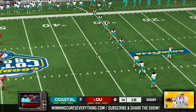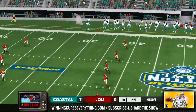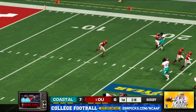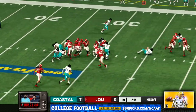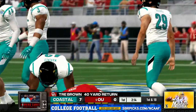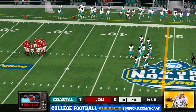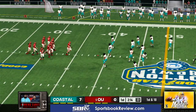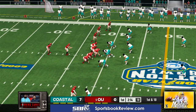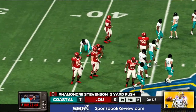They line up to kick this one away. He just drills this one. He's to the 20. He's taken down at the 38. The quarterback leads the team out on the field for the first drive. Gets it out to maybe the 40-yard line.